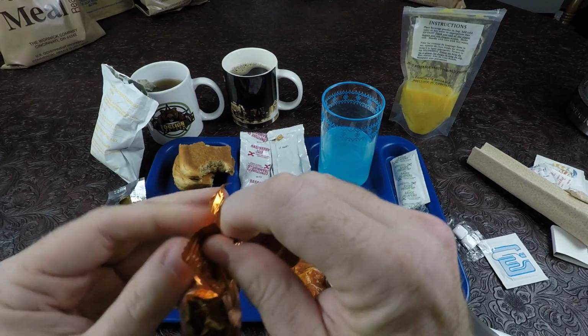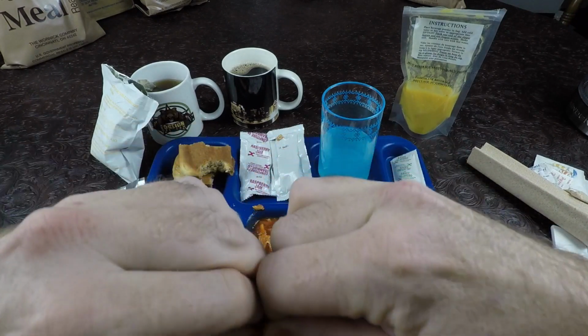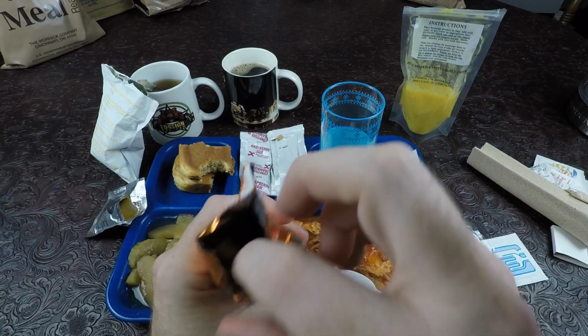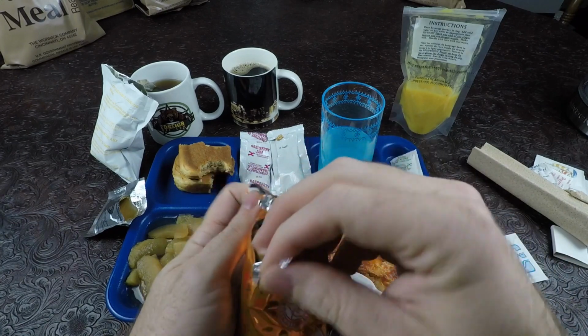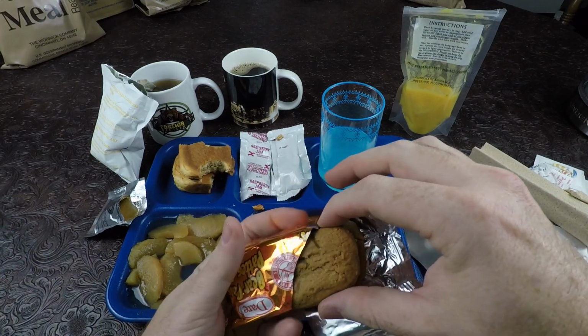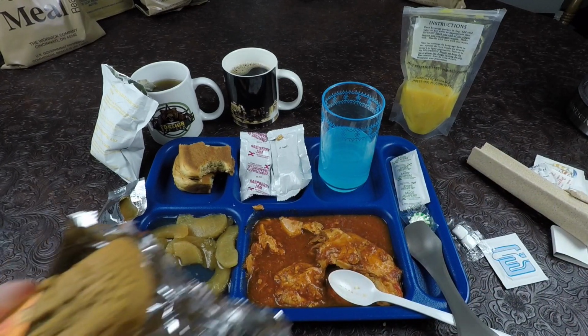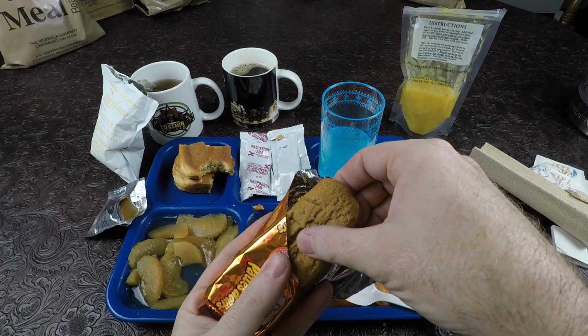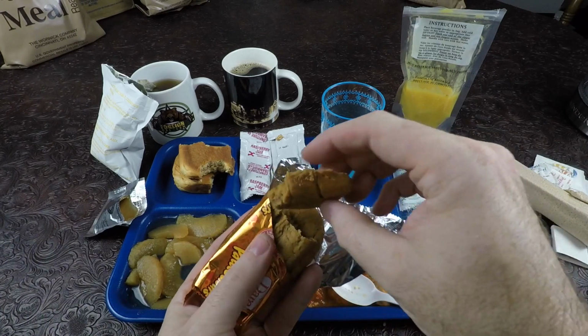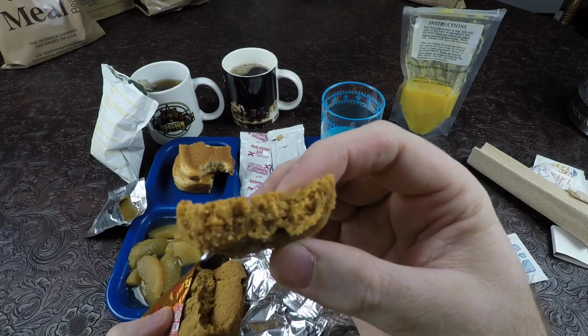This guy here, I'm not really sure what to expect. Maybe some kind of chocolate covered squishy something or another. Oh, I see they're like cookies. Like peanut butter cookies. I can tell you right now, they ain't gonna be great. Got some darkness in the middle.